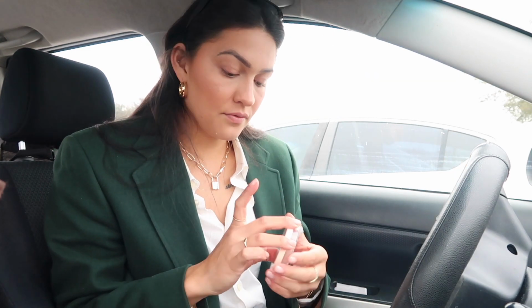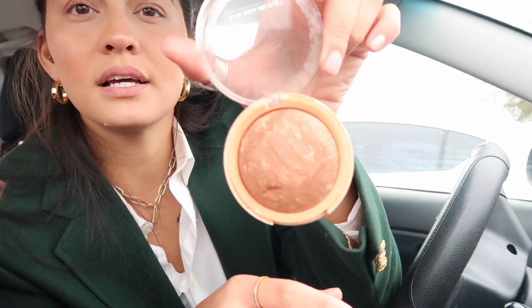Then if I'm really feeling frisky, I use the Bronze Reloaded in the color Long Weekend by Revolution. It's just this bronzing palette that looks like this. Sometimes I'll put it on my cheeks, but for right now, I just throw it on my eyelid with my finger, very sloppily, literally no brush, nothing. This is what we've got so far.